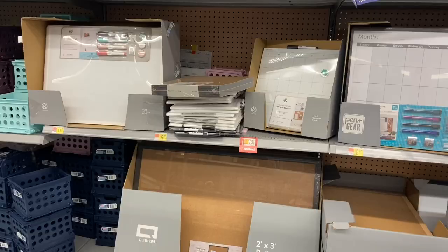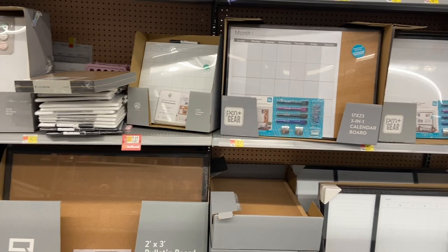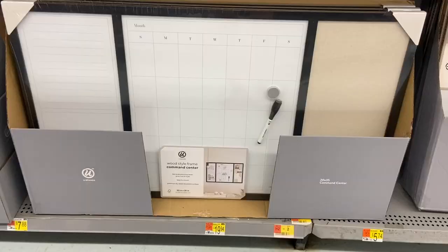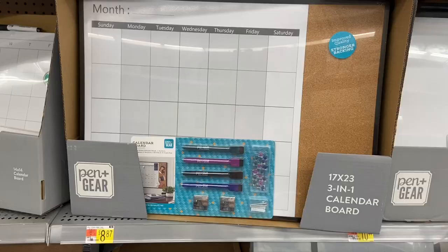And if you're looking for a bulletin board or a dry erase board, Walmart has a ton here. Walmart has a ton of affordable school items, so definitely check them out.